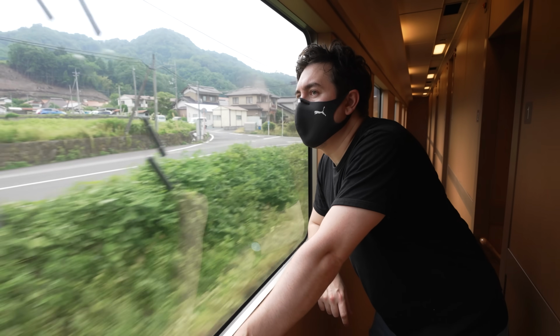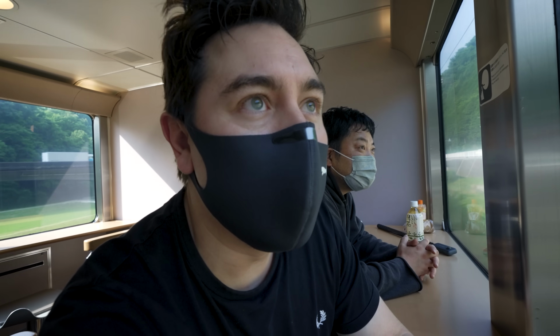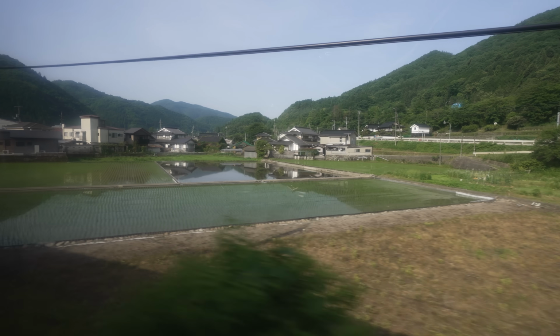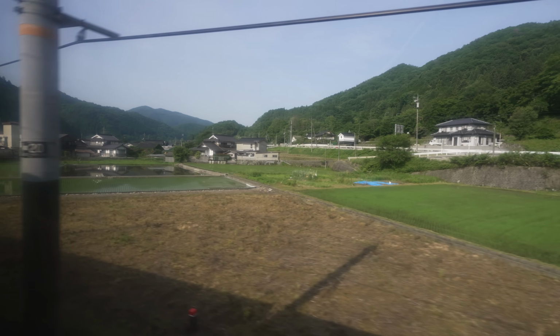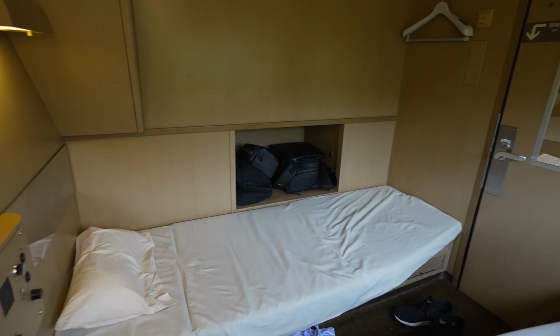It's pretty cool going to sleep in Tokyo and waking up in the middle of the Japanese countryside, one of the most remote places in Japan, with just the most incredible scenery, seriously. The rice fields, the luscious forests, the traditional houses. It's a beautiful place, it really is.